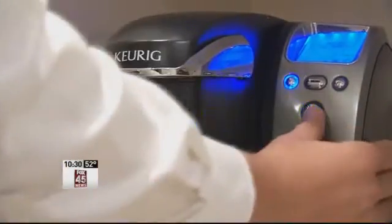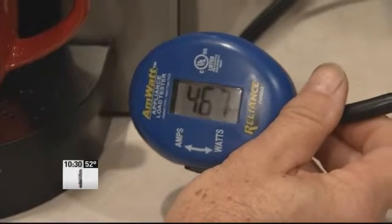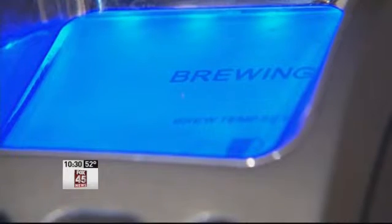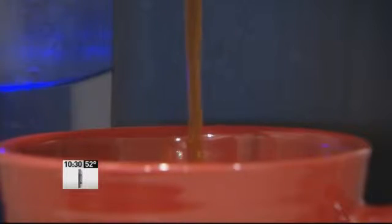That morning cup of coffee can cost you. David shows us using a watt meter to measure the power it's pulling. We shot up to about, there's 1,300 watts right there as it's heating. While newer coffee machines are more energy efficient, older coffee pots pull more power more often, and that can cost as much as $5 a month.